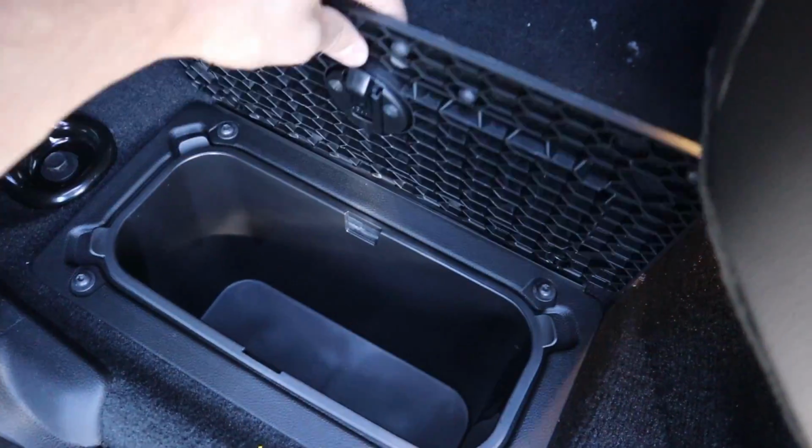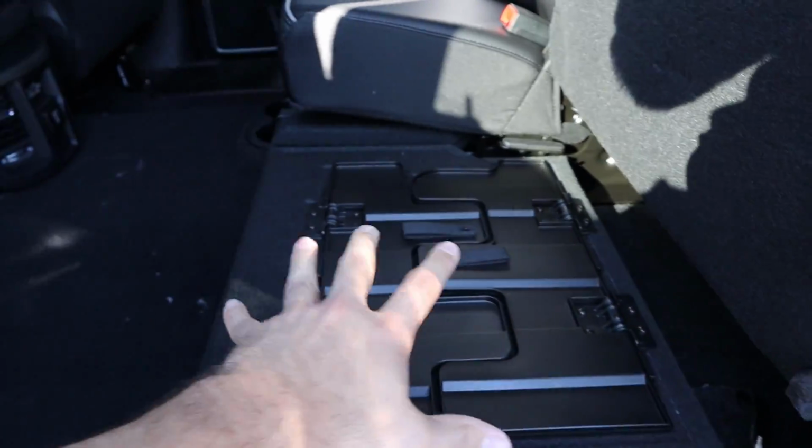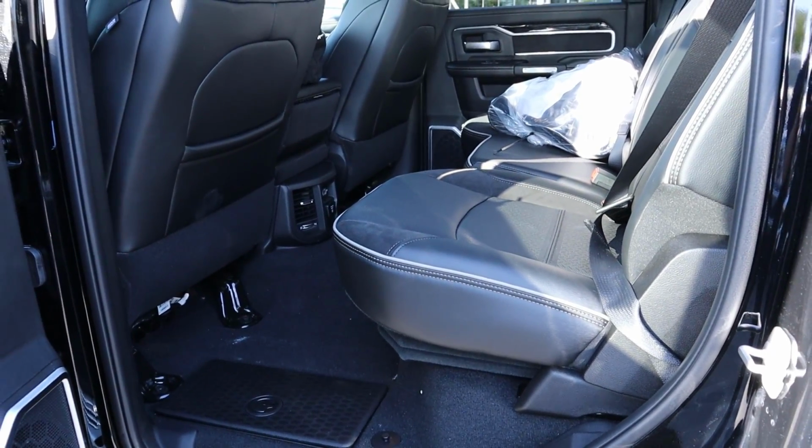And then there's ice buckets in the back of all of these. And then you can actually pick this up, so extra storage. The subwoofer is under the other storage container, but you can fold these out flat as well with the truck. And then this one has the crew cab, so there's no recline function. You have to go for a mega cab to get the reclining function.